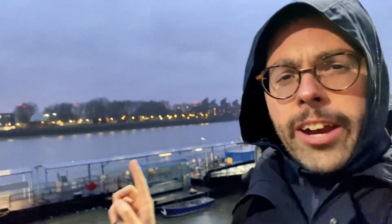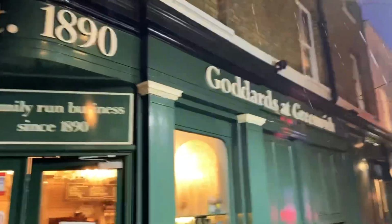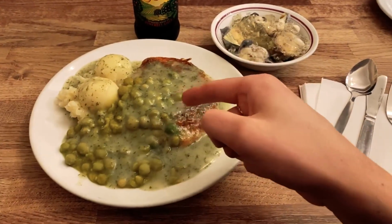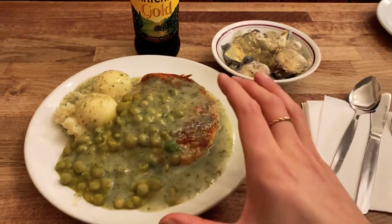I just got off the ferry here on the Thames, and I'm on the search for the best pie and mash in London. This is pie and mash, mushy peas, and jellied eels, a classic London meal. Oh yeah, I'm so excited for this.